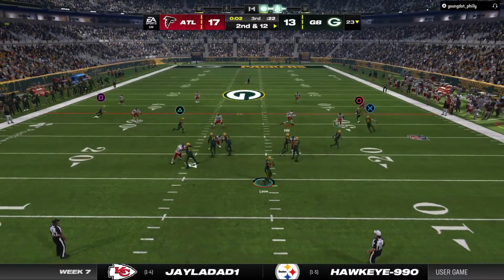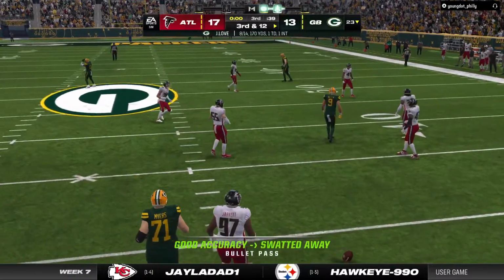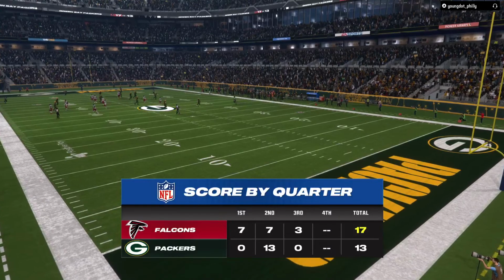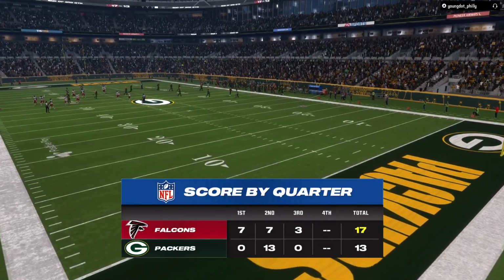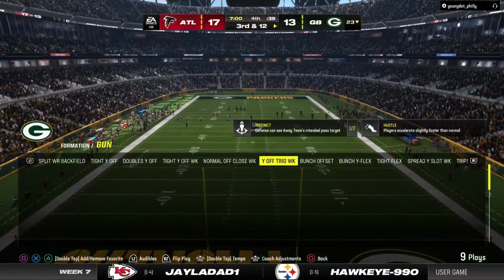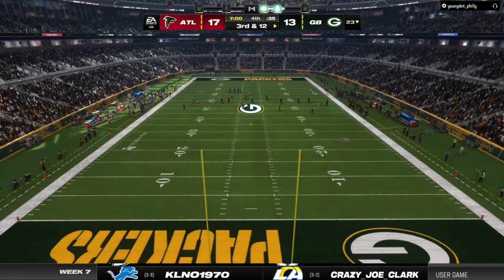To throw now. Here's Love. And that one knocked away and incomplete. Nice job defensively on what will be the final play of the third quarter. Back now here on EA Sports. It's the Packers who have the football but in need of points as we begin quarter number 4.